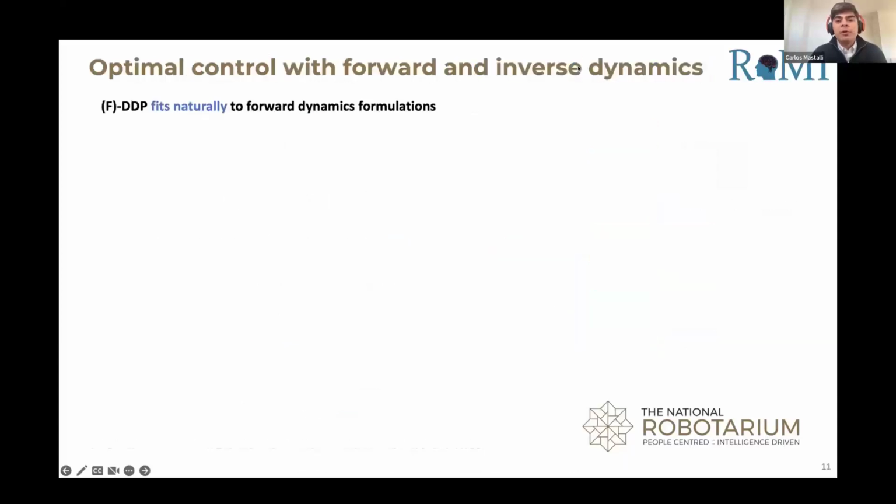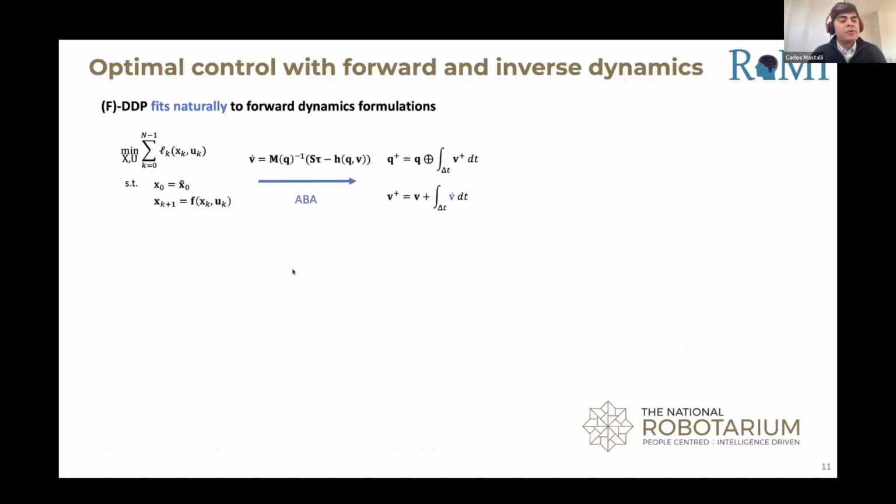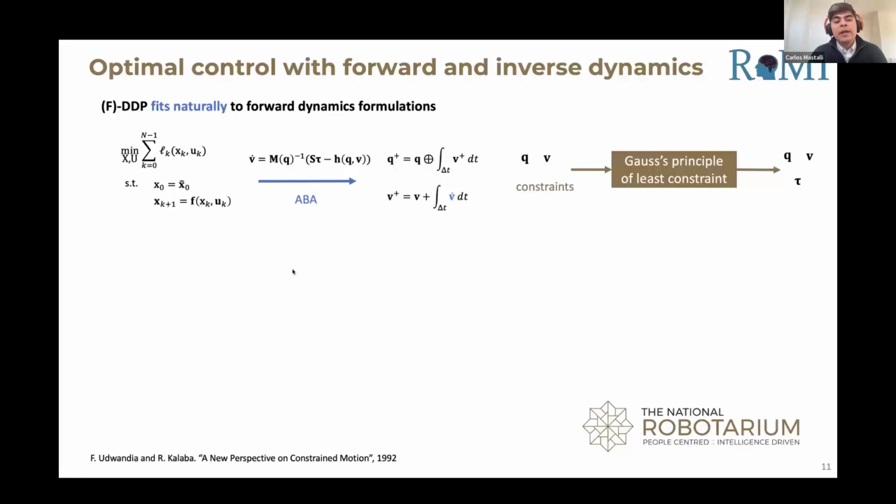So when talking about formulations, typically people associate this with forward dynamics, but there are also inverse dynamics that we could use in robotics. Forward dynamics fits naturally into DDP or FDDP. The reason is that with forward dynamics, we can compute the acceleration of the system, the generalized acceleration, using algorithms such as ABA, and exploit the kinematics-induced structure of our robots. But also we can apply any kind of constraint, and use the Gauss principle of least squares to have a composable optimization. Indeed, this is the idea that we pursue in Crocoddyl when we define nonholonomic constraints. But actually, this can extend to any kind of constraint, and there are some people doing that.